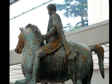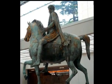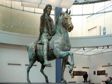Is it me or does he seem a little too big for the horse? Do you know if this was cast in one piece? It would have been cast in individual pieces and then it would have been assembled and then the bronze would have been worked so as to erase the seams.